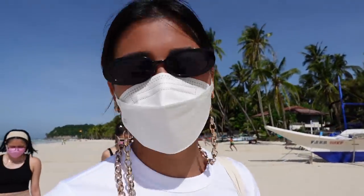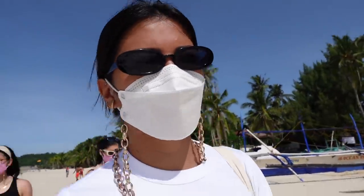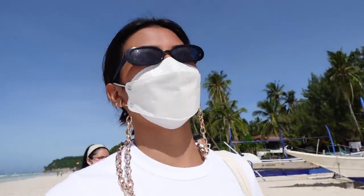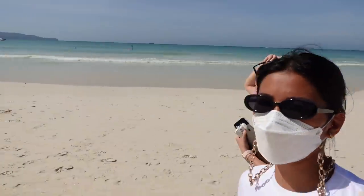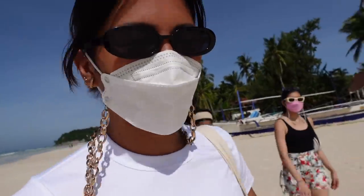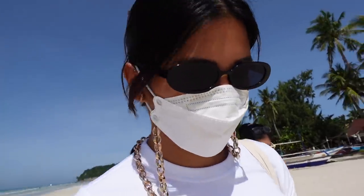Yeah, I'm so happy wala rin masyadong tao here. And the sun is out because when I was in Surigao, it kept raining and there was no sun. But now there's sun, I'm so happy. And the water is so clean, the sand is so smooth. It's white sand talaga here. Yeah, it's white and soft. Hindi siya yung grainy. Yung masakit apakan.